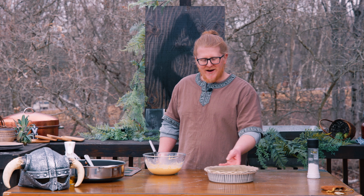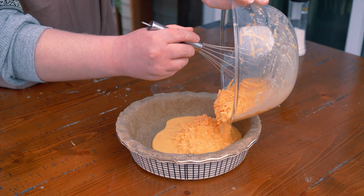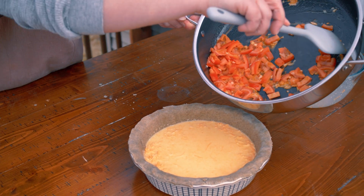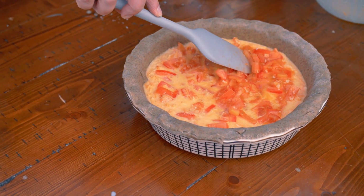Now we're gonna go ahead and take our pie dish, bring it back in. We're gonna dump that right into our pie crust. Then we're gonna take our tomato garlic mixture and we're gonna spread that on top. Once you have everything in your pie dish, you're gonna go ahead and throw that in the oven at 350 degrees for 1 hour until it's nice and fluffy and golden brown.